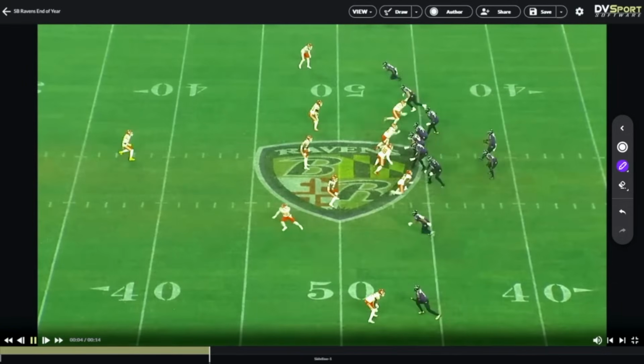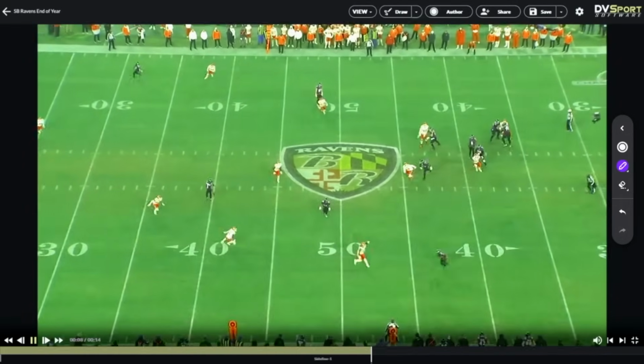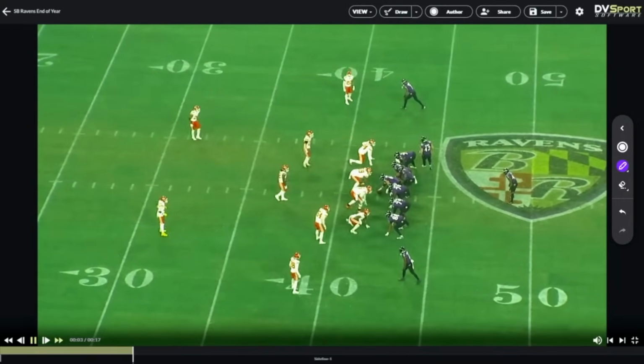But you start playing fast, and it's tough to play catch-up. That throw was there in front of him. Probably should have taken that, but give him credit for getting through it and making a nice throw and getting a nice big play.